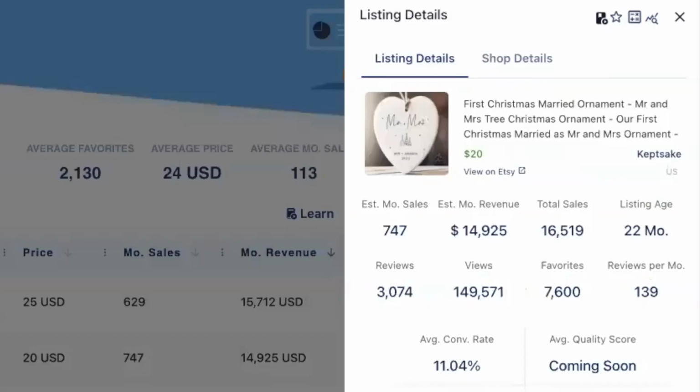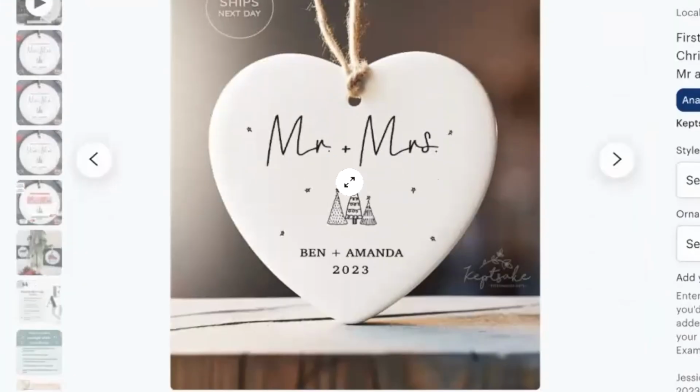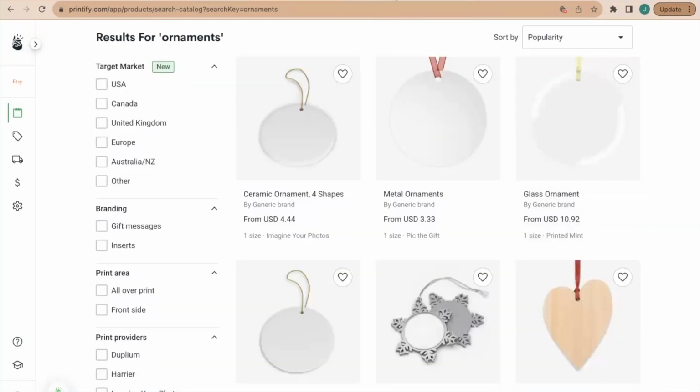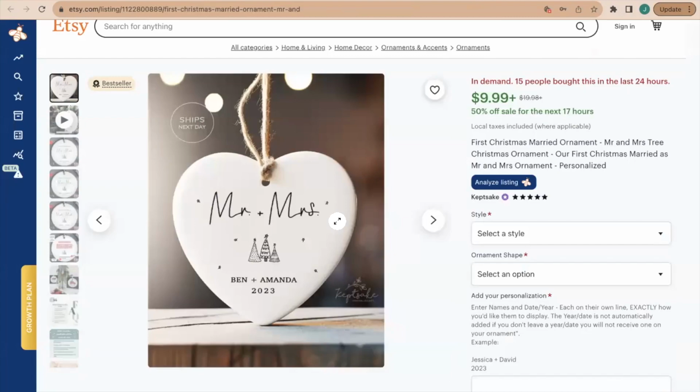Here's another one. This listing has made a total of 16,519 sales, and it's super simple. Basically, they keep the Mr. and Mrs. and the trees, and then whenever someone orders, they tweak their designs. Printify actually has a wooden heart ornament that you can make similar to this one. Again, we are just getting inspiration from these listings. We are not going to copy them.